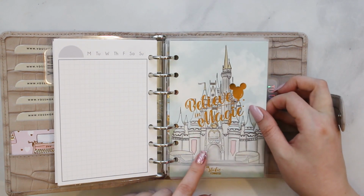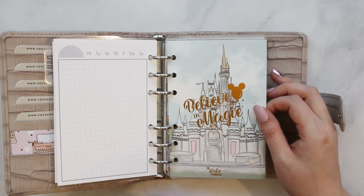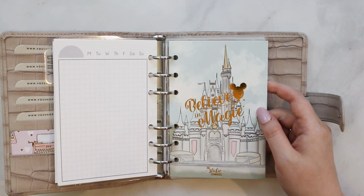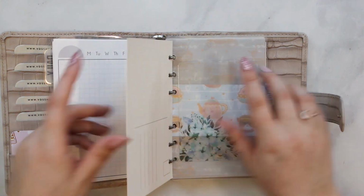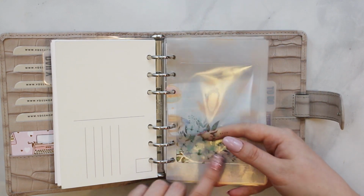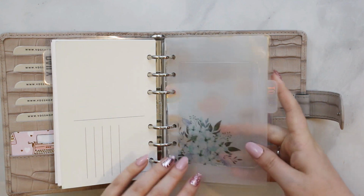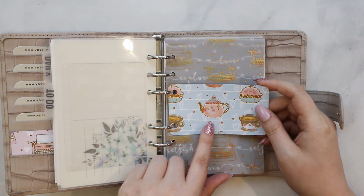Then we have a Stickie Committee dashboard, kind of like a Disney dashboard. I am a Disney person, but I'm not super into putting Disney all over my planners, I guess, is how I would describe that, but this is really cute. Then we have to do, and I just got a Planner Society adhesive pocket with a little blue floral because I thought it matched the theme of the papers. I'm going to shove some sticky flags on here.